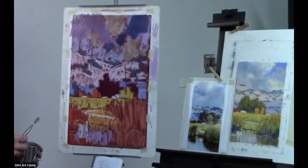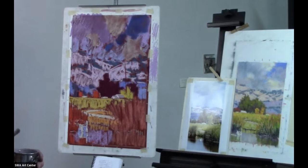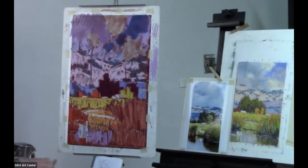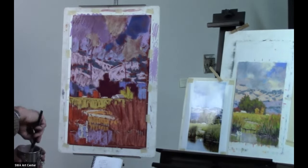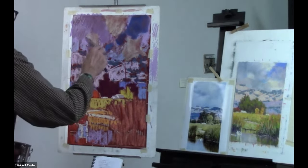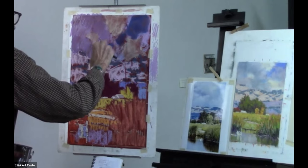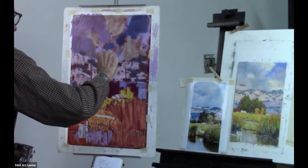If lack of control drives you crazy, then you would want to do this flat so that there are no drips. As you can see, I'm getting all kinds of drips. And, you know, I'm kind of on display here. So do you usually have a lot of drips when you're working? I do. And I think that's kind of exciting.